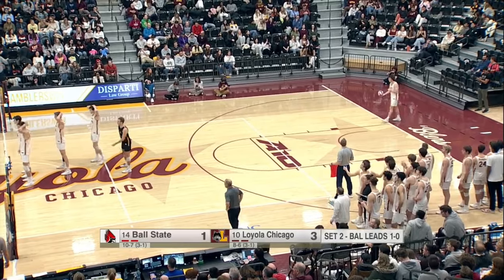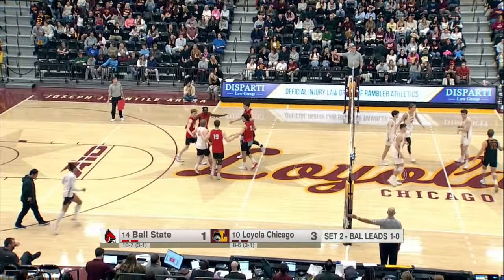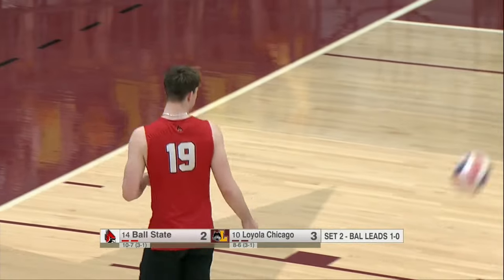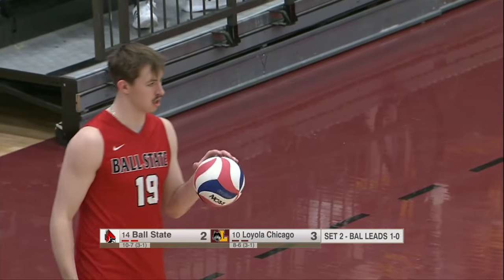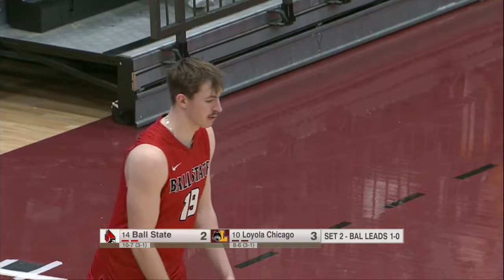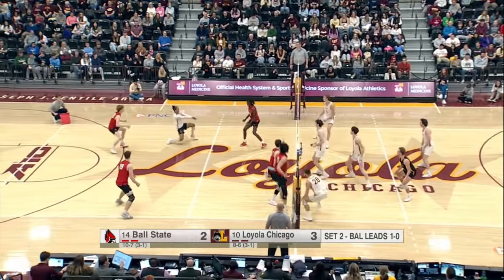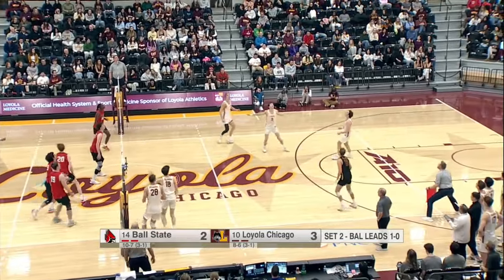Nice job by Van Buren to take the ball a bit sharper cross court in that situation in rotation one. Service error there by Jake Reed. The Ramblers just want to find a way to settle themselves down, feel like they can have the advantage right now. Ball State did a really good job on the road of putting the pressure on the Ramblers here at home. Service errors have been a bit of a problem at times this year for the Ramblers. 4.5 on average per set. That's more than a full service error more than Ball State commits on average.